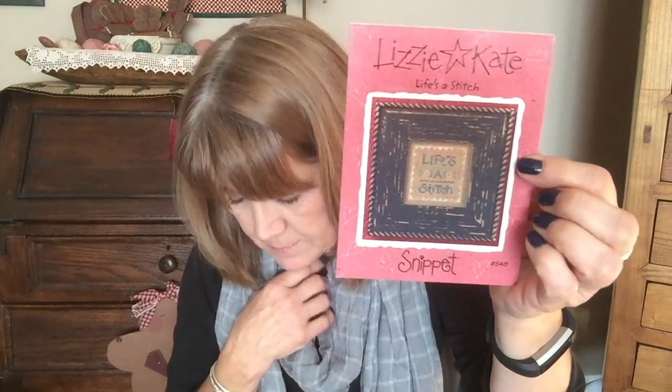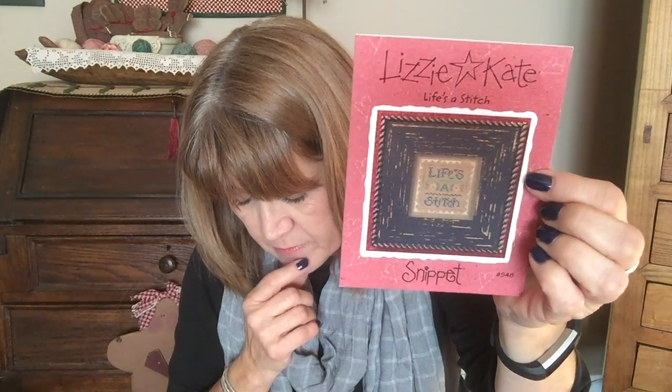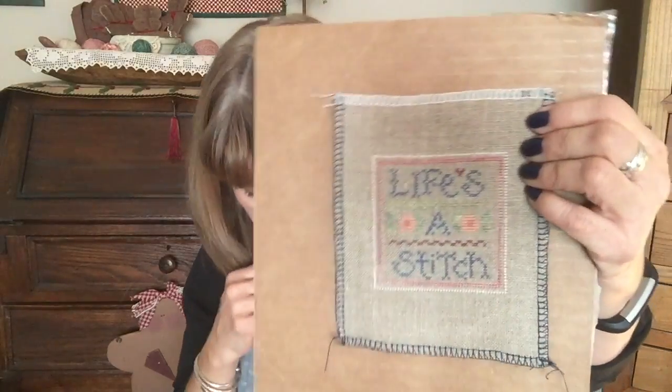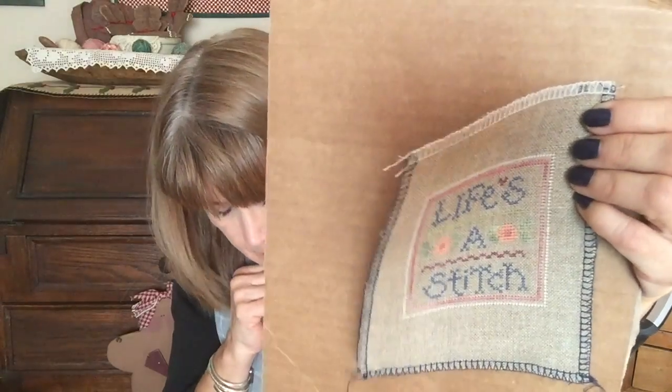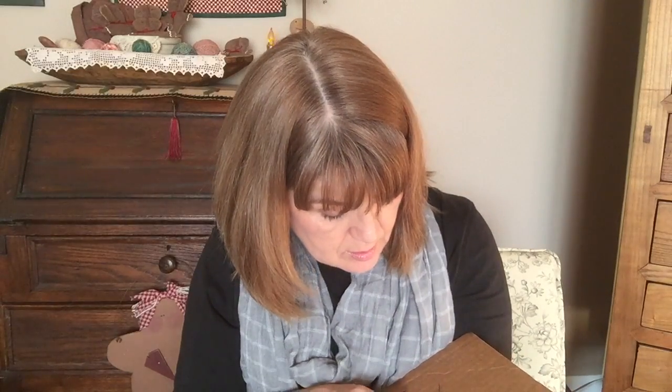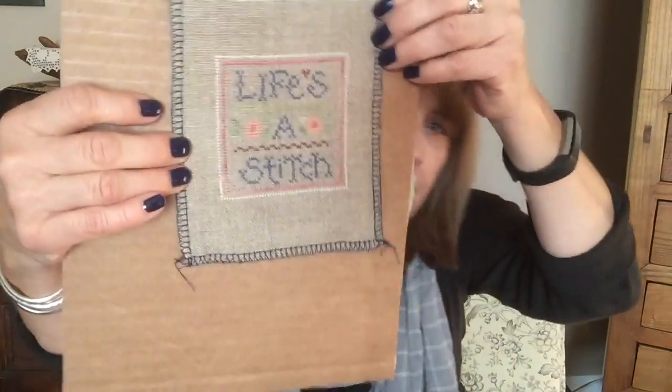Then on the 2nd of May, I started Life's a Stitch, by Lizzie Kate. I finished this one on the 27th of August. It is stitched on 32 count natural linen using Gentle Arts and DMC. And I think I probably did 1/2 stitching on this one.